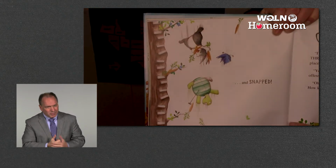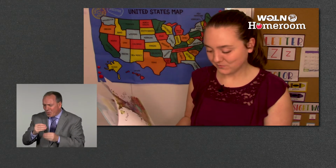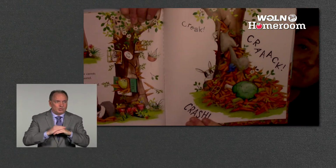You can sleep in my house, offered Squirrel. Oh, thank you, Squirrel. How kind of you, said Rabbit. I don't think any more carrots will fit, Rabbit, said Squirrel. Just a few more, replied Rabbit. Uh-oh, whimpered Tortoise, Bird, and Squirrel. Crack, crack, crash. Now four of us don't have anywhere to sleep, grumbled Squirrel.